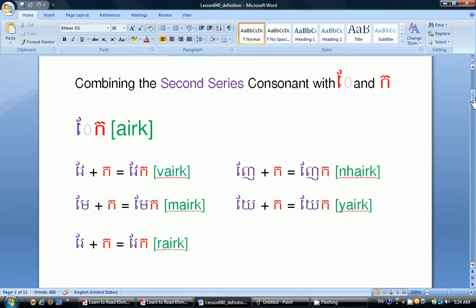Now let's look at combining the second series consonant with the vowels I and consonant ga. For the second series consonant, the vowel I changes its sound to a. So a and consonant ga, a. Now let's practice reading these words. Vợ về, về có về, nhựa nhẹ, nhẹ có nhẹ, mẹ có mẹ, dù dễ có dễ, rồi rề có rề.